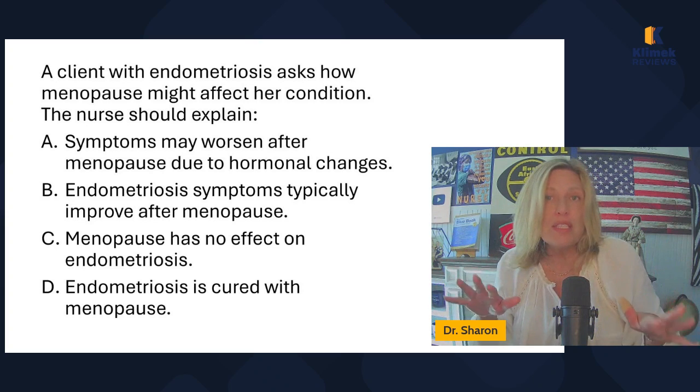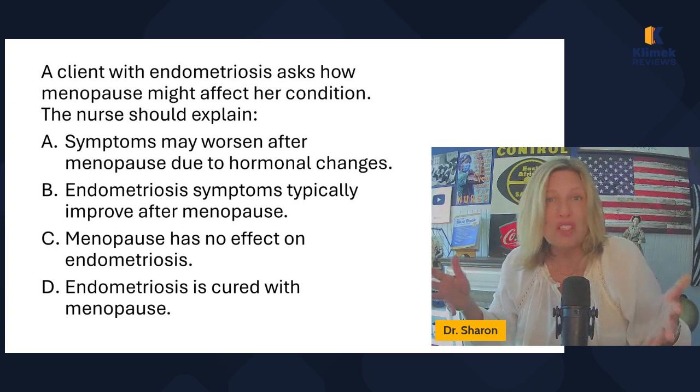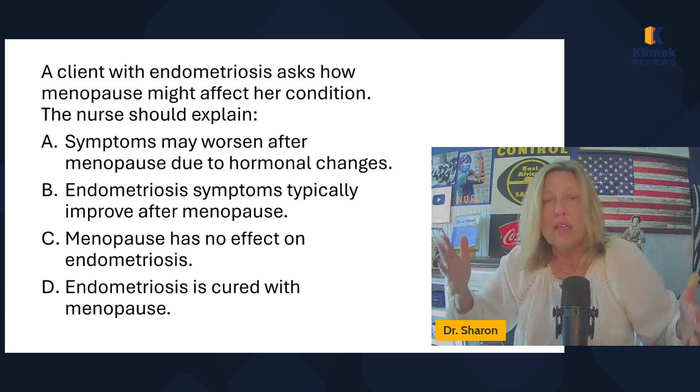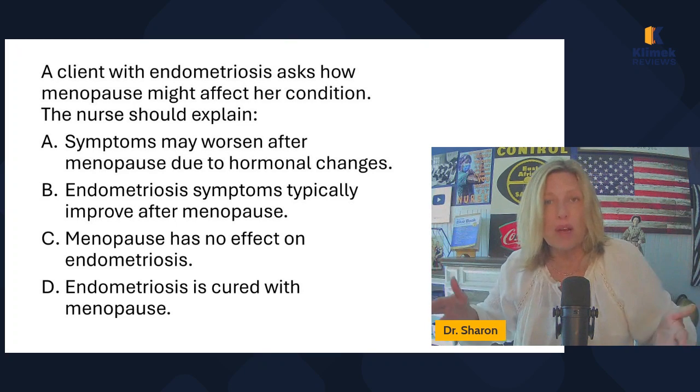So if you have decreased estrogen as a result of menopause, well, what's going to happen to the endometrial lining? You're not going to have much. It's not going to grow and slough off and grow and slough off every month. Okay. So think about that. So what happens with menopause?